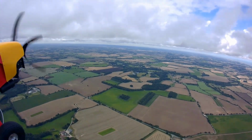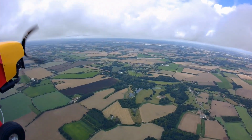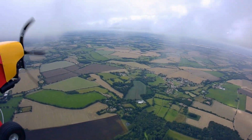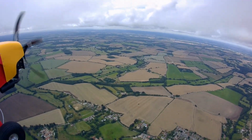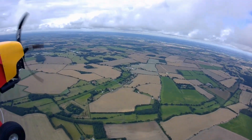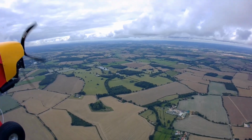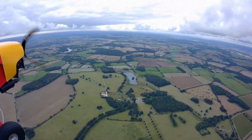Admiring the beautiful scenery of Norfolk. Although it was a little bit cloudy, cloud base was just over 2,000 feet, and as you can see, I just clip into the wispy bits at the bottom there, so I had to fly a little bit lower. It was anticipated to open out once I got to the west of Marham, and you can sort of see it looks a little bit clearer even from here.